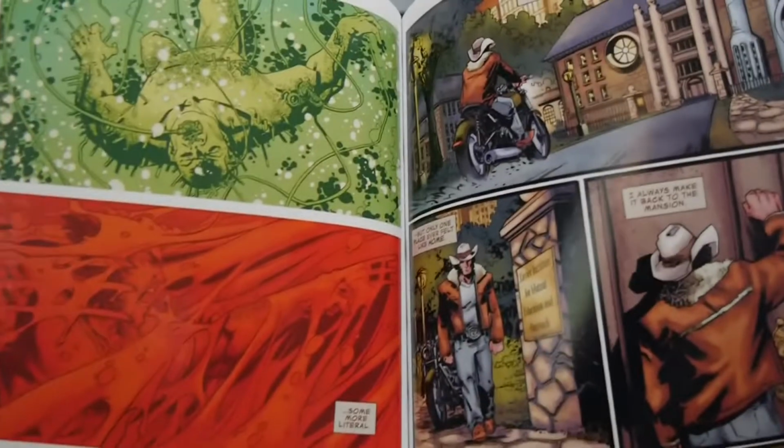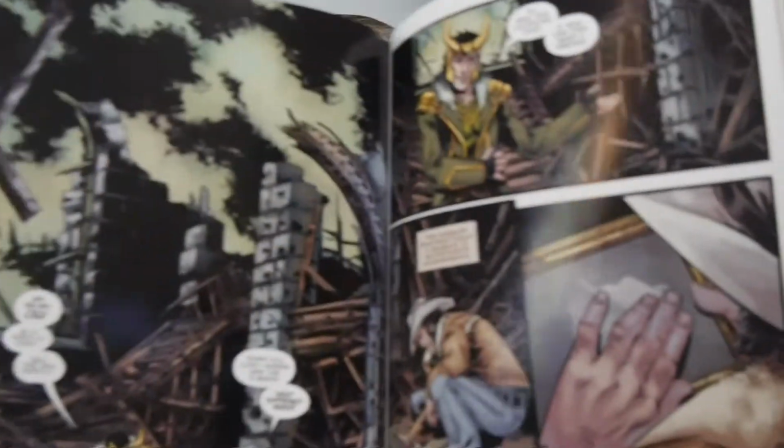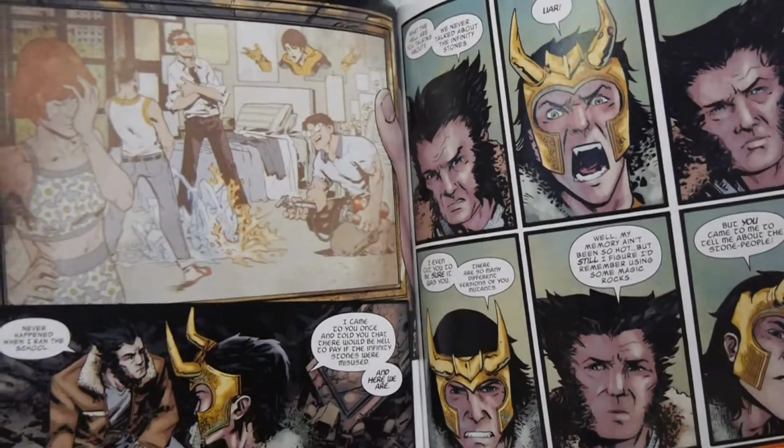The art is okay. I think that's part of it, the art doesn't help me at all. The other thing is there are like 3 billion Wolverines, it feels like, running around the Marvel Universe, and this doesn't really answer a whole lot when it comes to that. There's this story, and then of course there's him in Uncanny X-Men, and continuity, people.